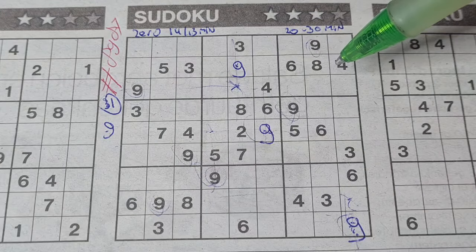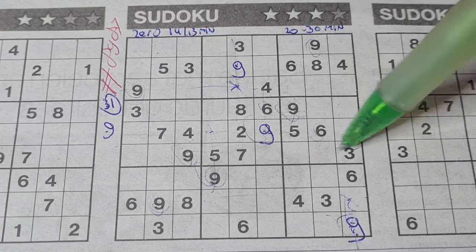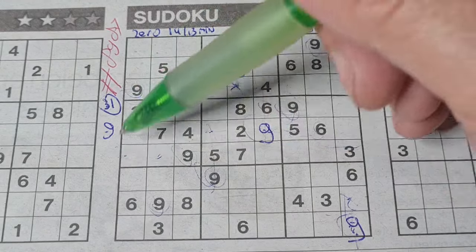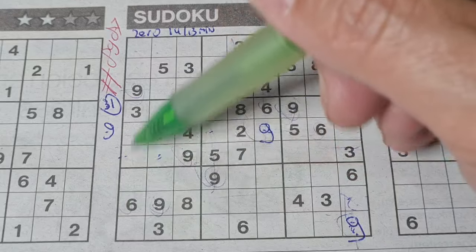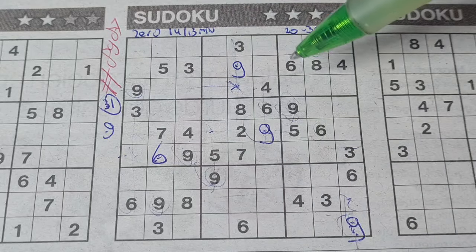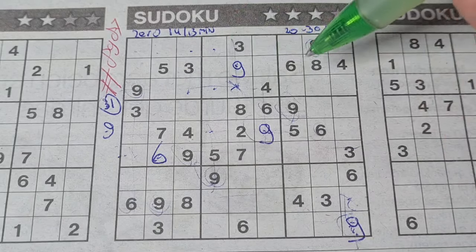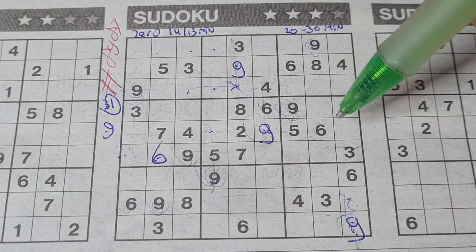Alright. Then, 6 in this row, 6 in the middle row. So the row below, the only 2 places left, the 6 should be here or there. We have a 6 in this column, no 6 there, 6 should be there. 6, 6, need a 6 here also. Cannot continue with the 6 now. Need to wait.